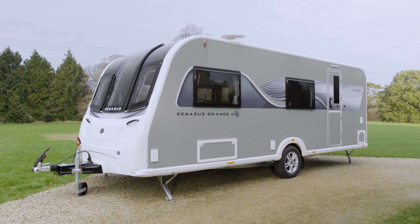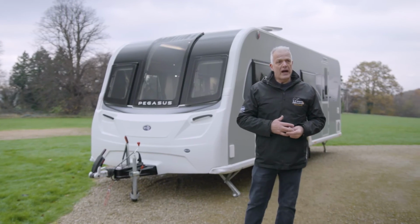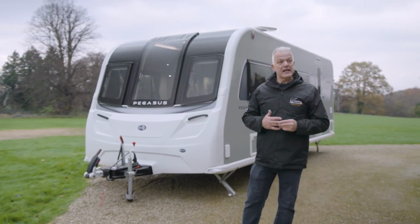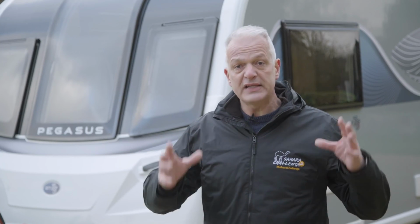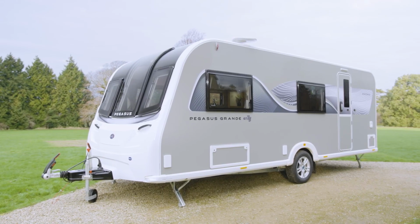So in summary, the Ancona is an 8-foot wide caravan that's based on a single axle chassis, and it has an MTPLM of less than 1,600 kilos. Now the interior layout gives you ample space for those family holidays, thanks to the twin lounge and the fixed rear bunks.